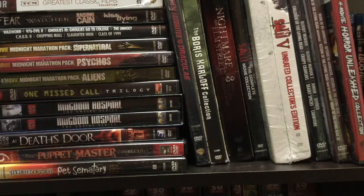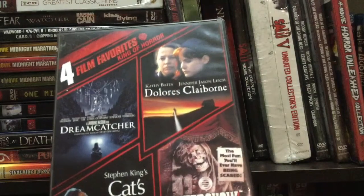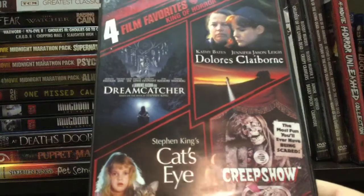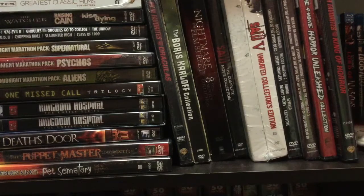Here's 4 discs. Each one of these gets their own disc. Warner Brothers puts out some decent ones, I thought. And these also have a couple extras on it, similar to the Hammer one I got. Big fan of a couple of these. I take it back. I'm a big fan of all these again. Cat's Eye, Drew Barrymore. Creep Show, which I thought was really good. Dolores Claiborne, which is a kind of a good spooky movie. And Dreamcatcher, to me, is really scary. I think that's a spooky movie. Good stuff. They're all good. What else we got here? Collections. Anything?